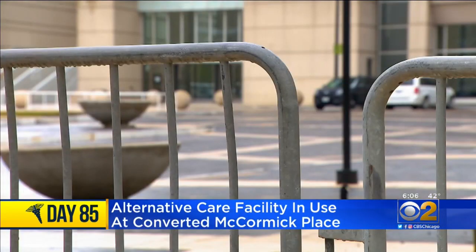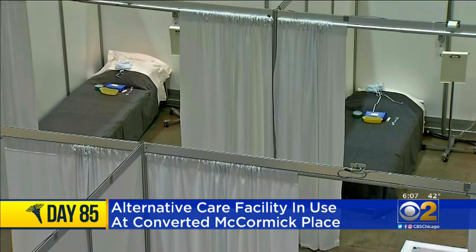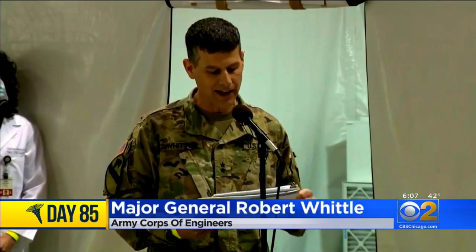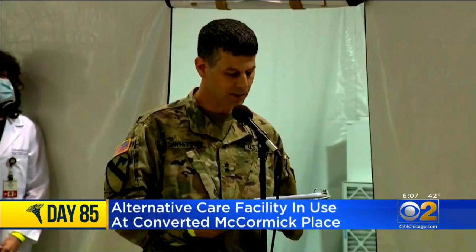Designed to offload patients and pressure on local hospitals, one of the keys to care is quickly removing the air discharged by COVID patients. Each of these tents is equipped with negative pressure, HEPA filters, and a fan that's centrally exhausted to the exterior of this building.